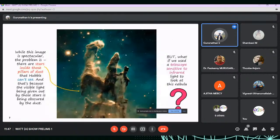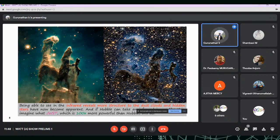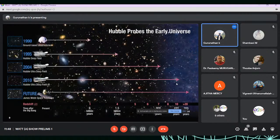So this is the Eagle Nebula. Here we can see that there is a lot of dust, and there are some hidden details in this dust. But with the visible telescope, it is not seen. But what if we made a telescope which is sensitive to infrared? The result is that we can see the same image in infrared. Here there are many kinds of stars present, and we are able to see them. So we should choose infrared telescopes, and James Webb also uses the principle of an infrared telescope.